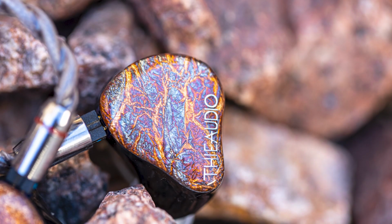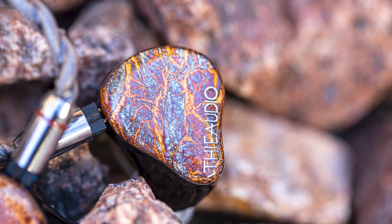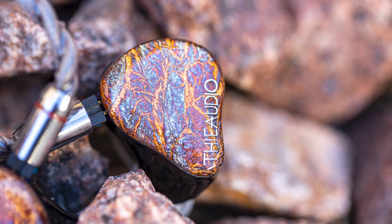The next IEM that really surprised me enough to be in my daily rotation, even after trying the Oracle and the VX, is the bigger brother to the Oracle. It is the Thieaudio Monarch MK2. This combines what I love about the Oracle with the actual technical performance, not to the VX level, but it has enough details to be considered end game for me, much more details than the Oracle, while still keeping, I would say, 99% of what I love about the Oracle's tuning.